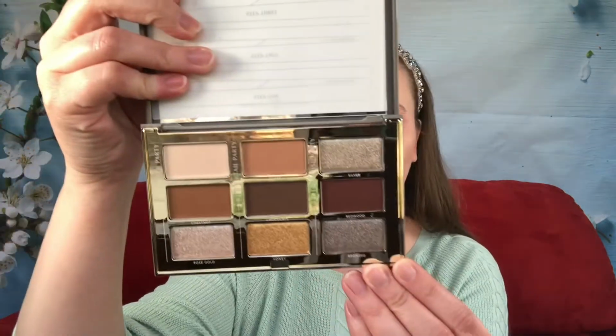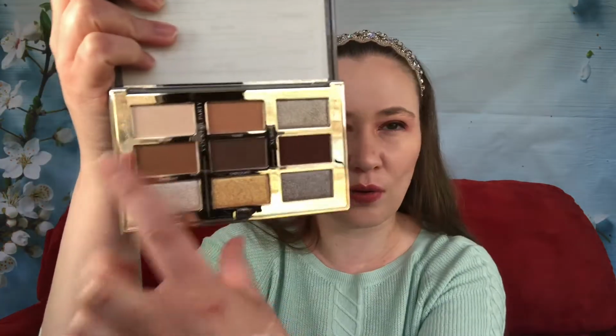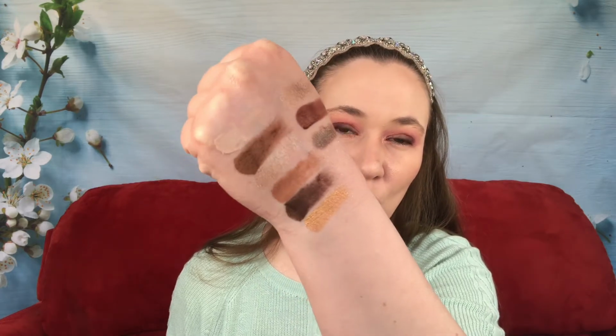Okay, so there's a little thing here that says step 1, step 2, step 3. And I guess, I have no idea. So you have dinner party, cocktail party, and surprise party. So I guess you could go across. No, you can't go across. You must have to go down. But why would you have two shimmers in one look? I don't know. All right, and that's what they all look like swatched.